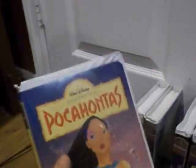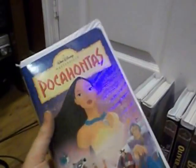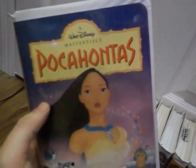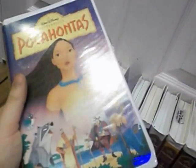I'm not joking, Mark. Early printings of the Pocahontas VHS had the 1989 Walt Disney Classics logo. No joke. Don't believe me? I'll show you, if I can get this camera to hold. I always thought they stopped using the Sorcerer Mickey Walt Disney Classics logo in '94. I thought so too, but apparently not.